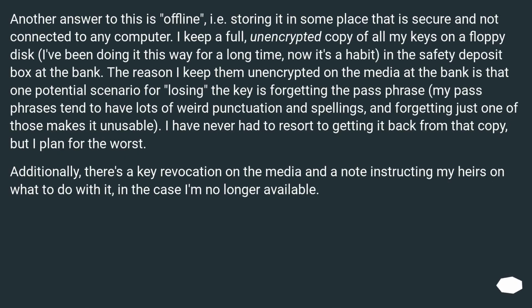Another answer to this is offline, i.e. storing it in some place that is secure and not connected to any computer. I keep a full, unencrypted copy of all my keys on a floppy disk. I've been doing it this way for a long time, now it's a habit, in the safety deposit box at the bank.